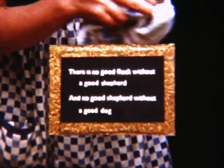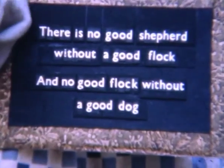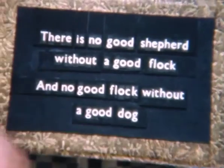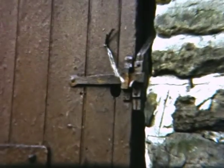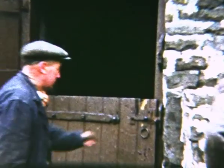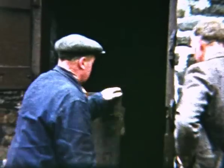This was one of the earliest uses of colour film after the Second World War. Sid had to have the film sent to America to be processed, as there was nowhere in England where you could get it processed at that time.